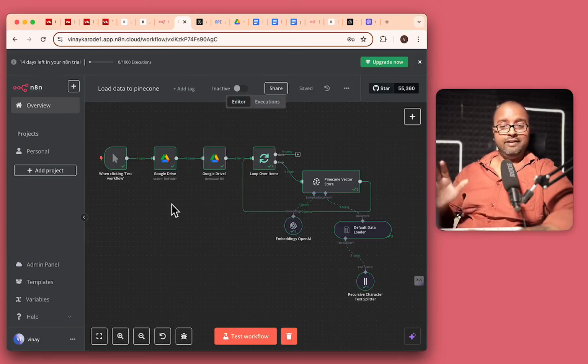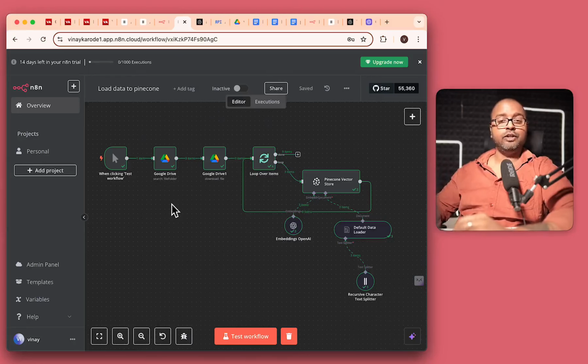So once you have the data in Pinecone or any vector store, that's half of the job done. So imagine you're working with a client who has like hundreds and hundreds of PDFs or Word documents that they want to chat with.